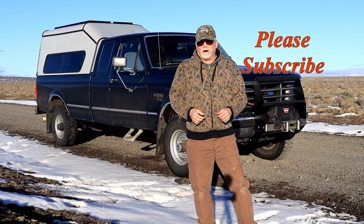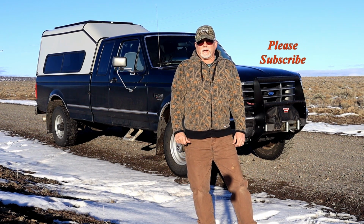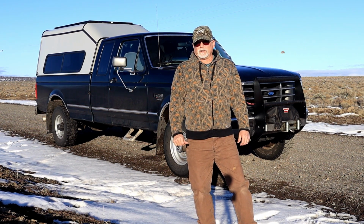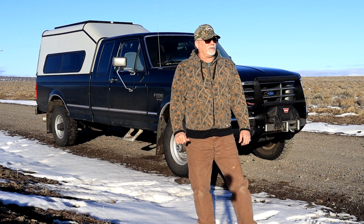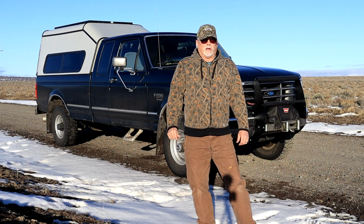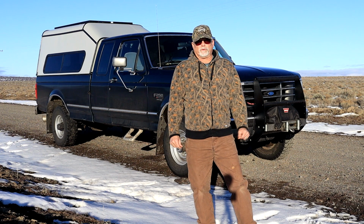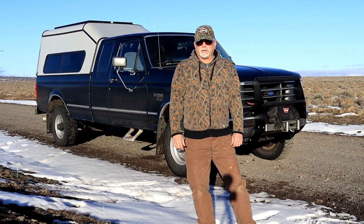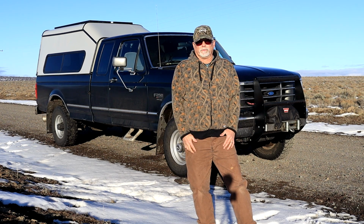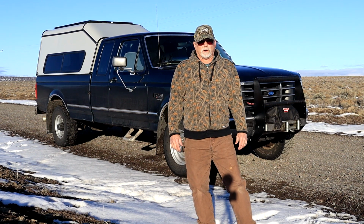Today we're going to go on a little overland trip back into a camp that I know of here in Central Oregon, and we'll see if we can make it in. We've had snow over the last week, and today we've had kind of a warm-up. The roads have cleared off a little bit, so we're going to try to get in there, barring any issues with flooding or any overly soft, muddy roads. We should be able to get into the camp.